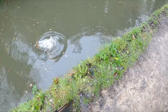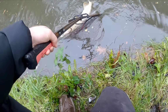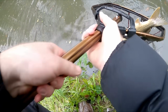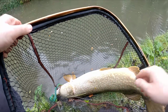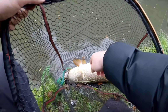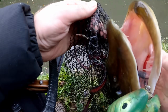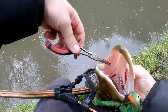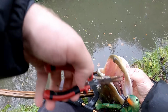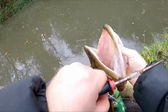God, I knew that had to be a decent fish from when it hit it. Oh yes, a double all day. Oh Jesus, that's a really good fish. I've got my mat with me, ready for me to take a better look at this fish, but for now I'll just keep it on this grassy bank. It's a real good fish for the canal. On the McPike, 25 centimetres. I've got some bigger pliers if I need them, but I don't think I'm going to need them. Nope, really nicely hooked.